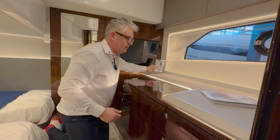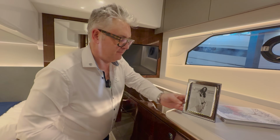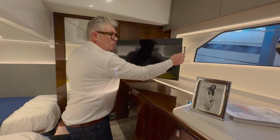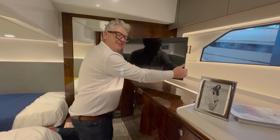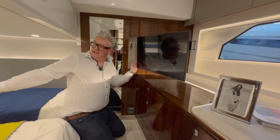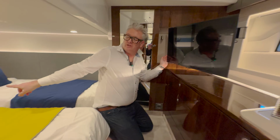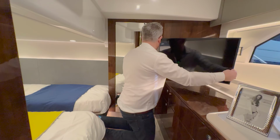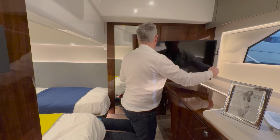The TV there, that's the missus. And then you just pull this TV out, because you're wondering how you're going to watch it in bed, weren't you? So it comes out there, and then Dan, if you just slide in there and show them where they can look when you're watching TV in bed. I don't really watch TV in bed, but if that's what you want to do, you can.